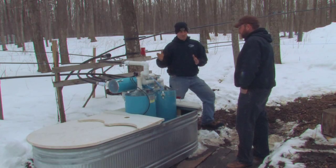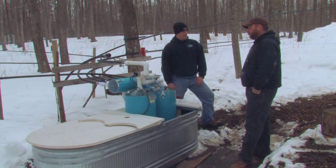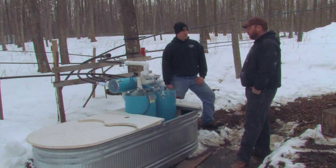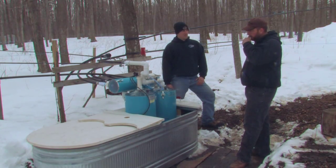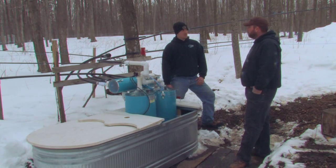And what are your concerns? The closer we get to April, is there a concern with the sap getting bad on you? Nope, not necessarily. The sap won't go bad. It's just that our window will get a lot shorter, and we may only have a few days to make a bunch of syrup versus having a whole month to make a bunch of syrup. So that's a concern. Northern Wisconsin, it ain't so bad. They typically don't get started till now. But for our area, we're a little concerned that we get going here within the next week.